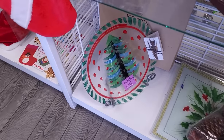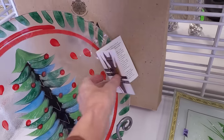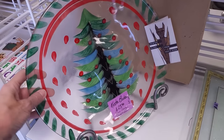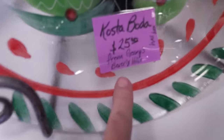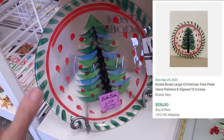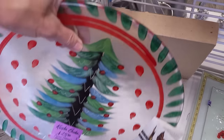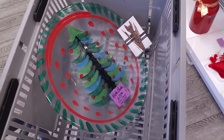This is a Costa Boda plate. Oh, it's even got the original little paperwork and the box that it came in. They are asking $25. It says it's from Geary's of Beverly Hills. I'm gonna look this one up. Let's see how much it sells for. All right, first score right inside the door, $25 for something that sells for oh so much more. As you saw on that comp I looked up, I will quadruple my money on this little guy.